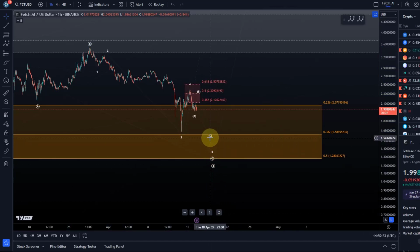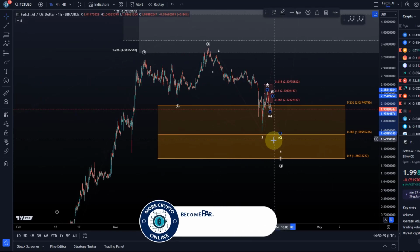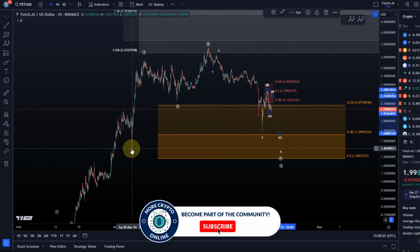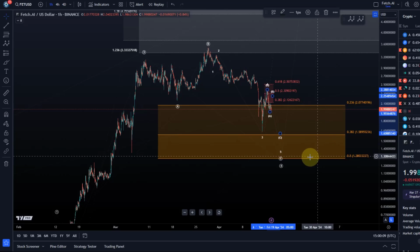Yeah. That C wave could send the price down to 1.59, 1.58. That's the next fib level. Okay, could go a little bit below that. Maybe we have additional support here in that region. Previous swing low here around 1.38, 1.37, 1.35 actually, and then 1.28 is the 50% retracement level.